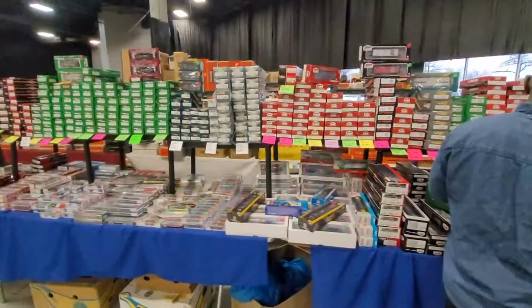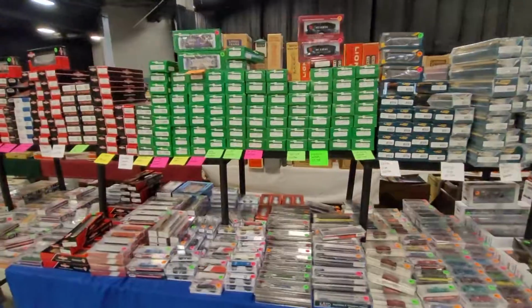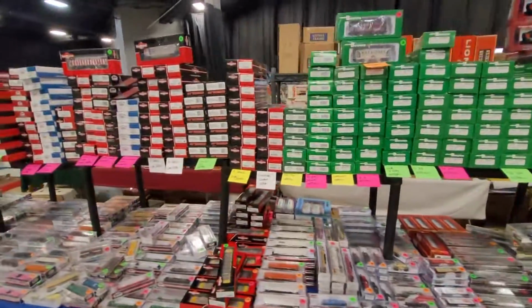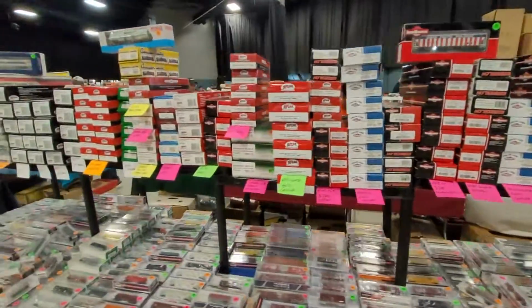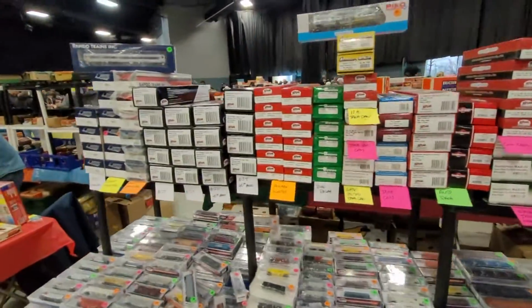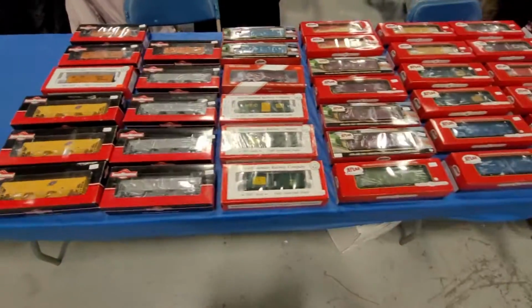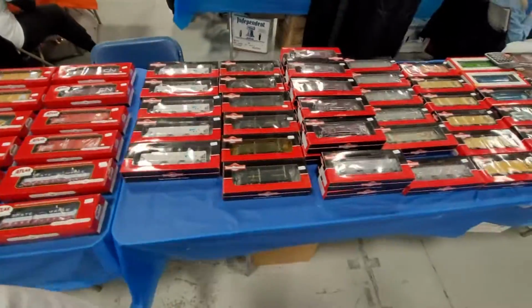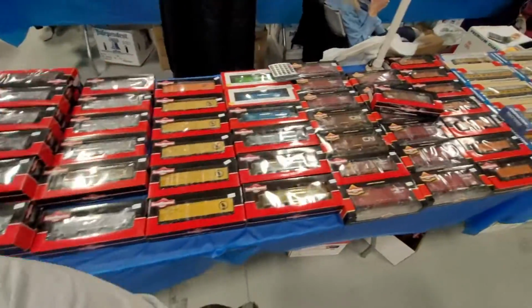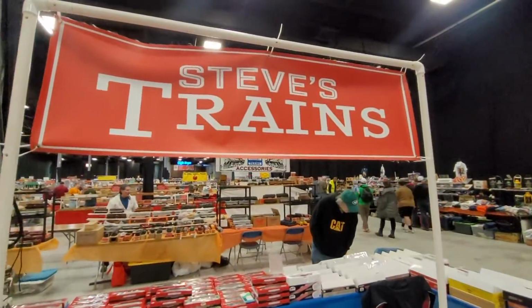This video round, there was definitely a lot of HO scale trains we had at this show. Bowser, Atlas O. So you'll see different brand names for sale during this show. Here's another table of HO products for sale. More Atlas and plenty of HO at this train show for sale. And this is by Steve's Trains.